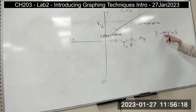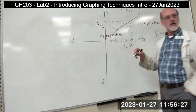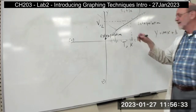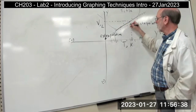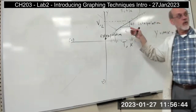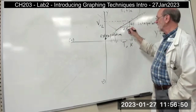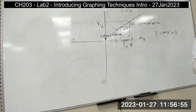y equals mx plus b. There's the slope of the line, and there's the y-intercept. So if we extrapolate this line down here, there's the y-intercept. What's the slope? Remember? Rise divided by run. So the rise would be, if you go from here to here, a change in y from there to there. And the run would be a change in x from here to here. Okay? Rise over run. That's the slope of the line.